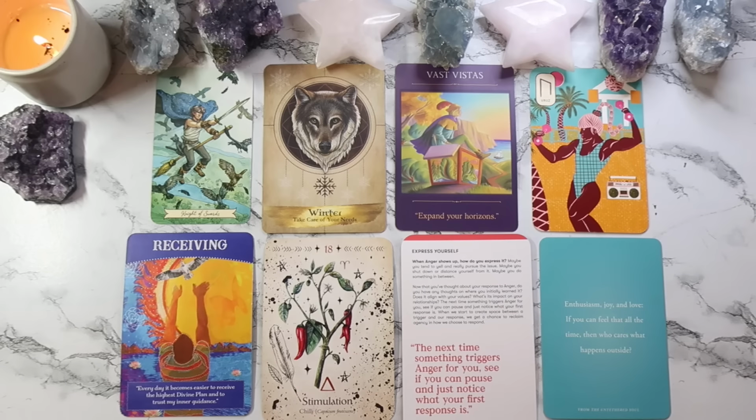The next time something triggers anger for you, see if you can pause and just notice what your first response is. When we start to create space between a trigger and our response, we get a chance to reclaim agency in how we choose to respond. Ooh, I like that. I like the whole concept of reclaiming your agency by being in control of your emotions and not sweeping your emotions under the rug and not pretending they're not there, but really just allowing them to come in, allowing them to be present, and then not letting it mean anything about you or who you are or what you're meant to experience, right? It's just a thing that's coming.